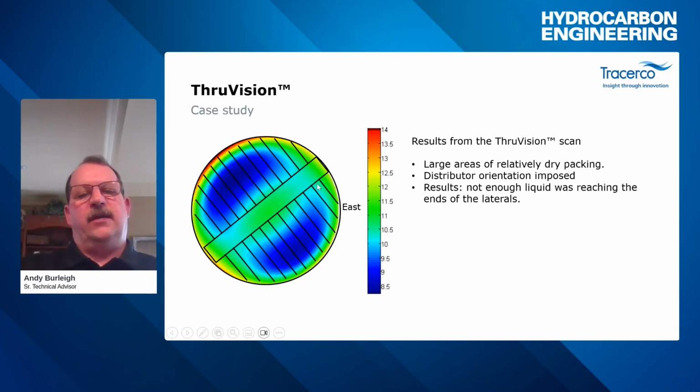We didn't have these orientation drawings available to us when we did the initial scan. So we did the typical north, south, east, west scan cords. If you look closely, each one of those 4 scan cords intersects the same amount of low density material in this case. So when you put them on the plot, they actually look like they're a similar density. But the through vision scan was able to see that in this case.